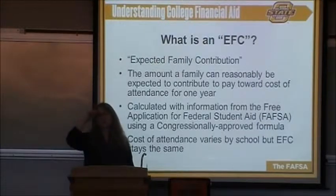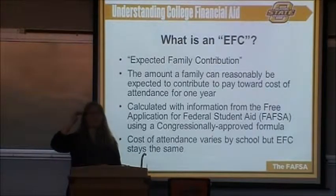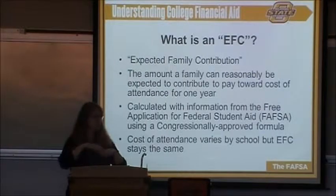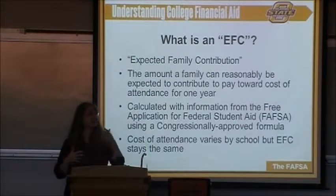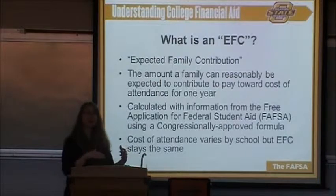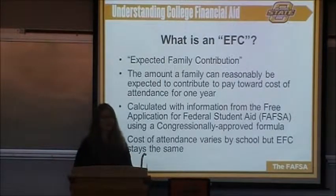Now, I mentioned the Oklahoma Tuition Aid Grant earlier and the March 1st deadline. You have to have an expected family contribution of $1,700 or below to be eligible for the Oklahoma Tuition Aid Grant, OTAG. So that's how the EFC comes into play in figuring out if you can get OTAG or not. It has to be below that. And of course the FAFSA tells us that information.